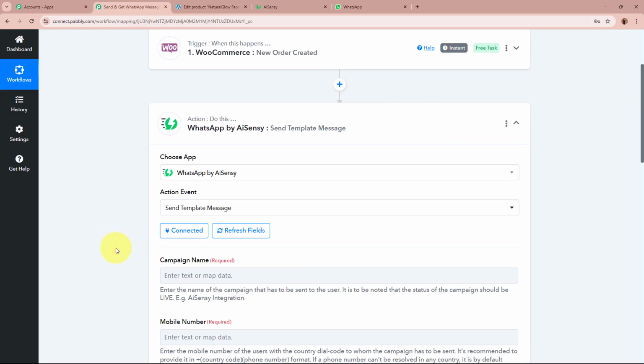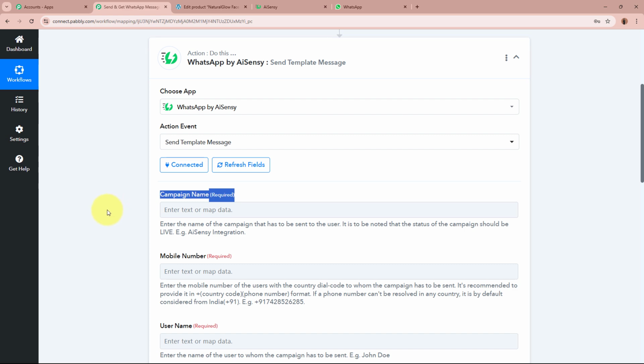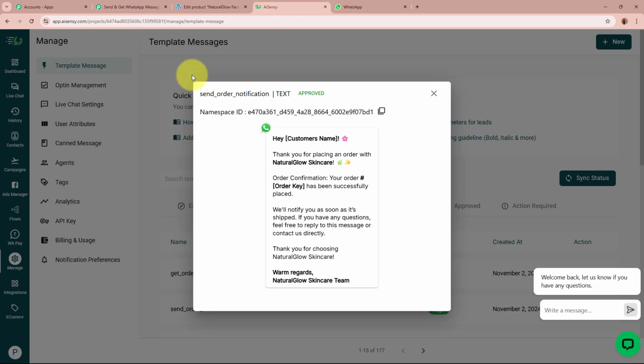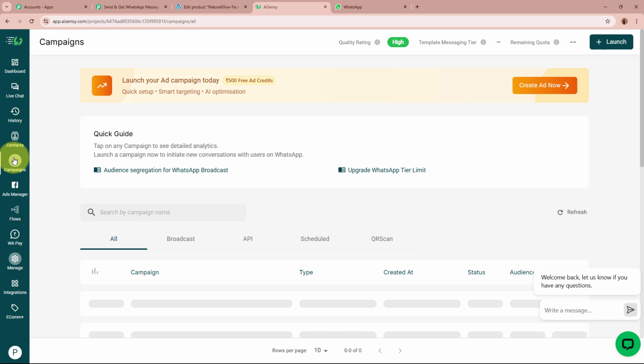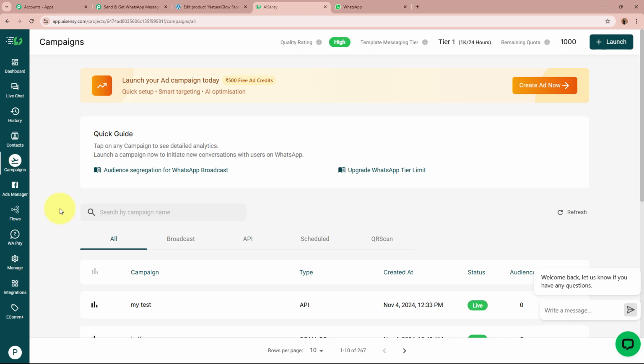Now in my workflow, you can see firstly it is asking for the campaign name. So in order to send this template as a WhatsApp message to the customers using AI Sensei, we have to create a campaign of this template right over here. In order to create the campaign, from the left side of the panel, I'm going to go to this campaigns option right over here. As you go to the campaigns option, on the top right corner it says launch.